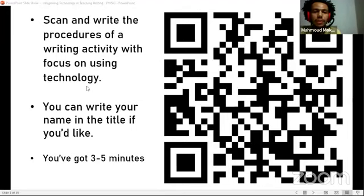If you're using Zoom, you can use the barcode. If you use your mobile phone camera, you can scan this barcode and go to the link where I want you to write some procedures for a writing task that focus on using technology to fix any writing problem for your students. One more time, if you're watching on Facebook, you can use this barcode to go to the web page, or the link in the chat box. If you write your name, that'll be better, so we can refer to it later on. You've got 3 to 5 minutes, so we get something out as a product of writing.